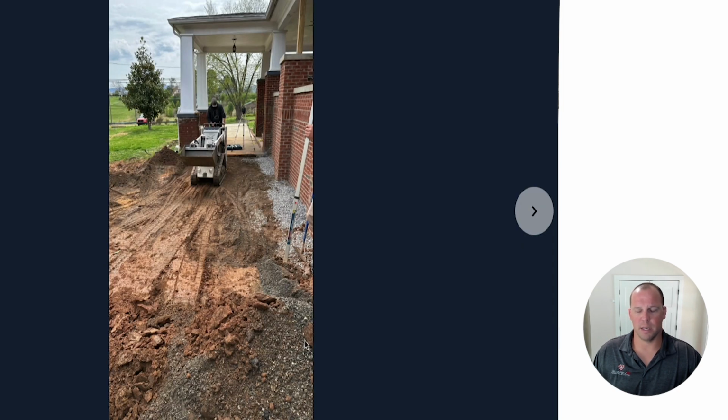And one of the things that we take the extra time to do is the customer wanted a concrete slab poured back here. You can see our grade laser in the back. We make sure that the water is falling away from the foundation. So away from this porch, away from the house. This is something that a lot of concrete companies don't do.